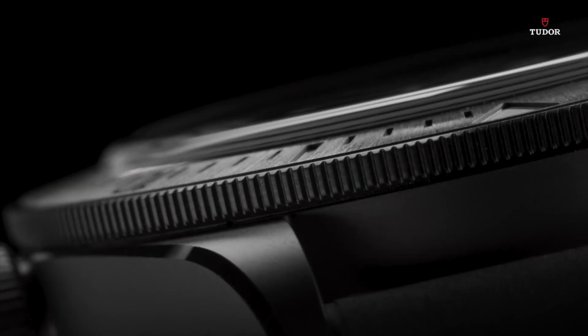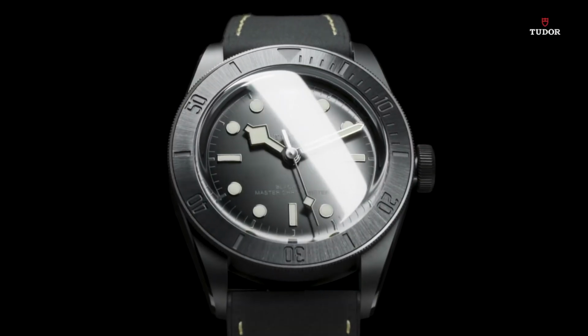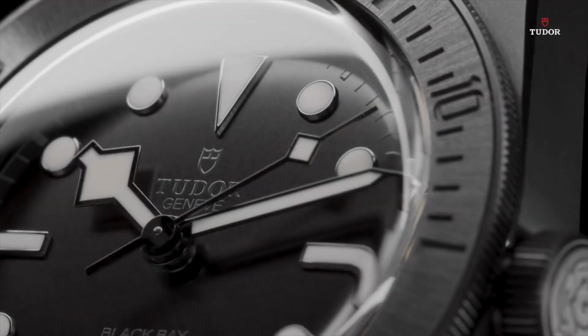But would I buy it? Well, yes and no. Yes, I could see it in the collection and roll it out every summer for a bit of fun. But for me, my money would be on the Black Bay Ceramic. For an extra £600, you can upgrade the titanium case to ceramic, a material that will keep the watch looking like new indefinitely, as long as you don't crack it.